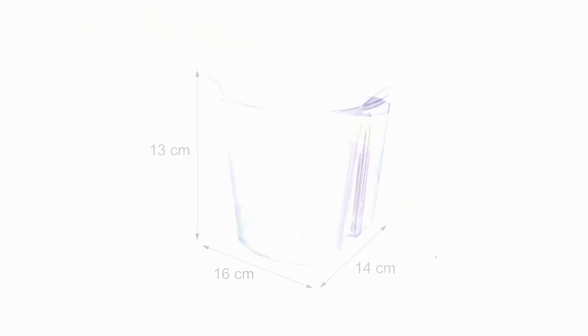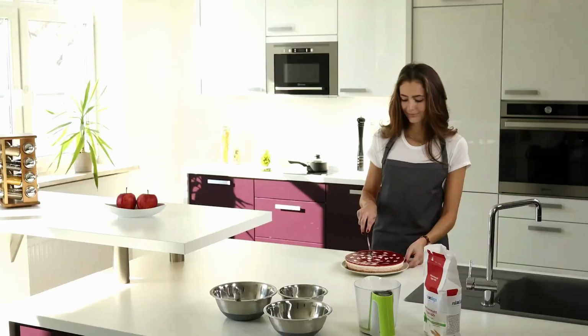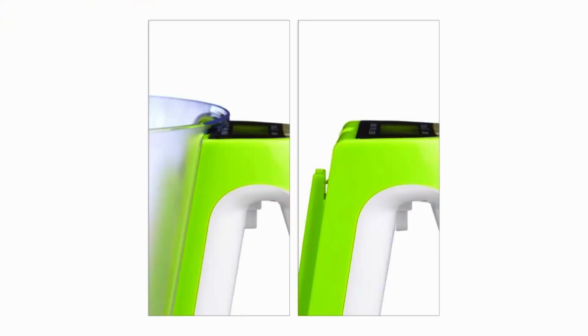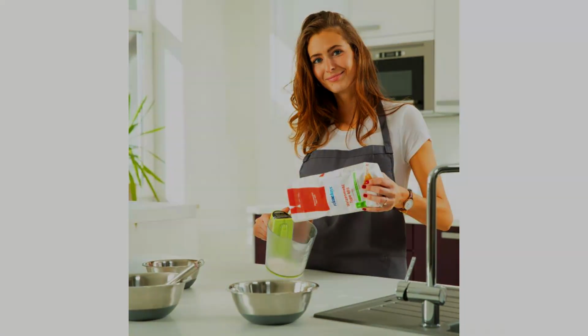One of the best features of this measuring cup is the ability to switch between various units of measurement, including grams, ounces, and milliliters. This makes it easy to follow recipes from different countries and cookbooks. The tare function is also very useful, allowing you to weigh multiple ingredients in the same container without having to reset the scale each time. Overall, I highly recommend the Relax Days Measuring Cup with Scales for anyone who wants a reliable, versatile, and easy-to-use measuring tool in their kitchen.